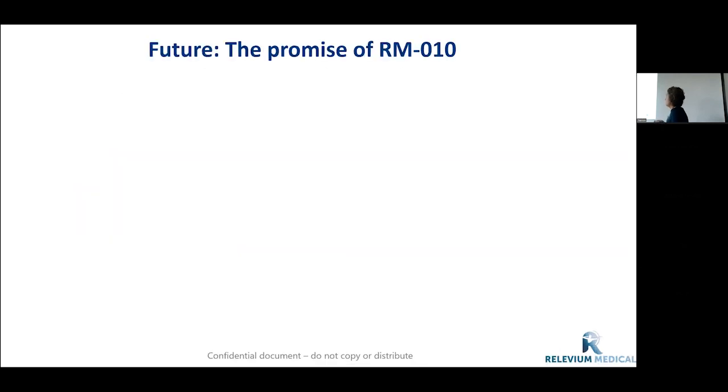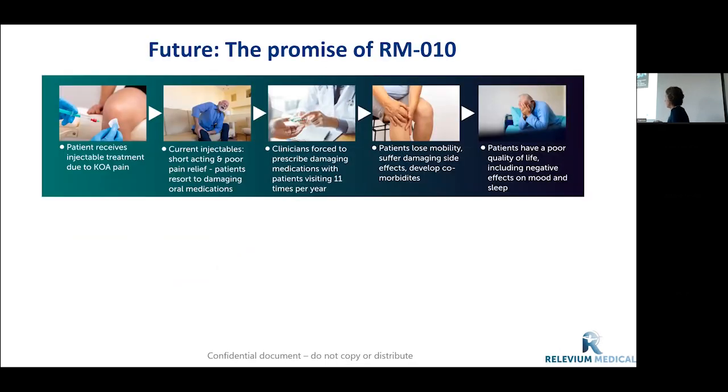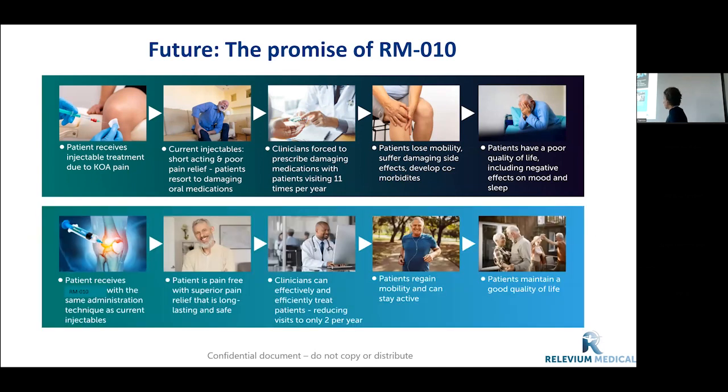So what is the promise of RM010? We are hoping that patients move from having damaging oral pain medications, poor pain relief, not having good mobility and poor quality of life, to patients regaining their mobility, having a pain-free life and having a better quality of life.